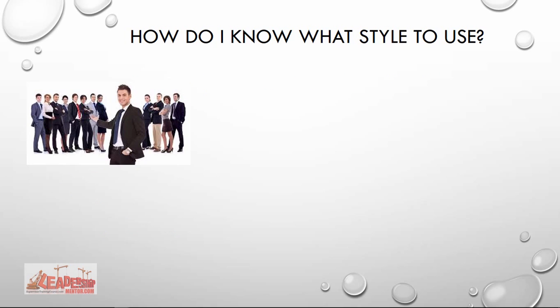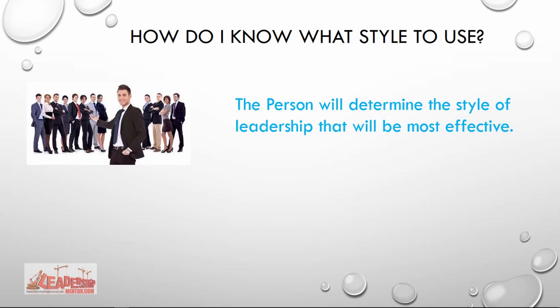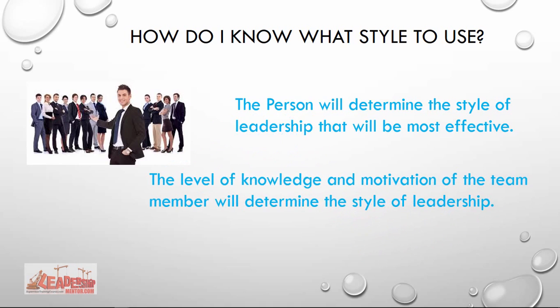So how do you know what style to use? Well, there's three different things you want to consider. The first is the person is going to determine the style of leadership that will be most effective. So we want to consider a lot about that person. How long have they been there? What's their job knowledge? And this will become more clear as we start to talk about each individual style. Next, we'd look at the level of knowledge and motivation of the team member as well. So you'd want to determine how much motivation and guidance does this person actually need.